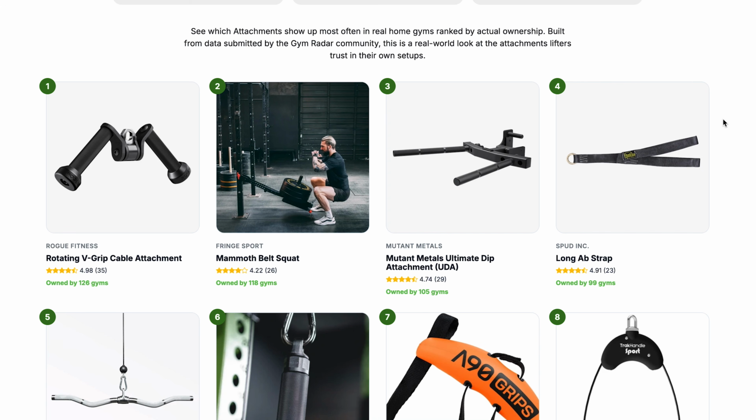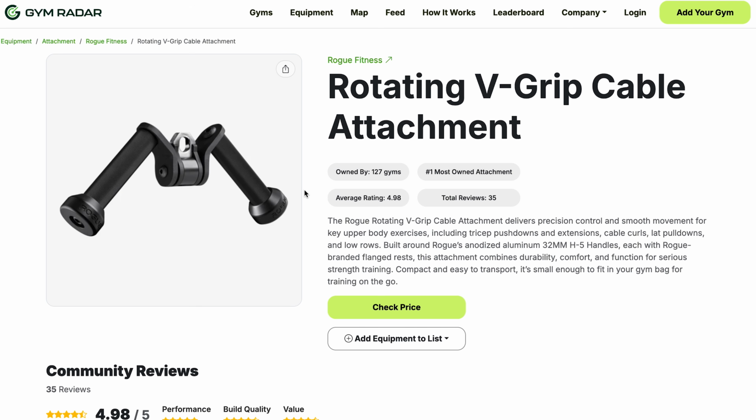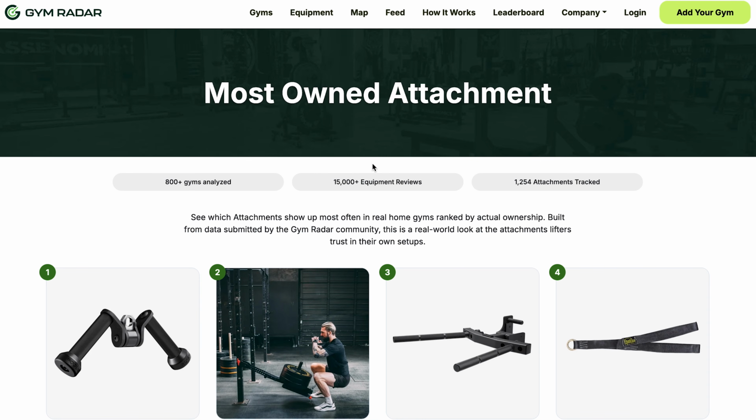Okay. Number 2 is the Mammoth Belt Squat. You might say, well, with a Voltra, you wouldn't necessarily need that. You could hack something together, but maybe for the sake of this exercise, we'll just take the top 5 and roll with it. We'll do that to take off too much subjectivity from it. We'll take the top 5 for now, which is a pretty legit top 5.